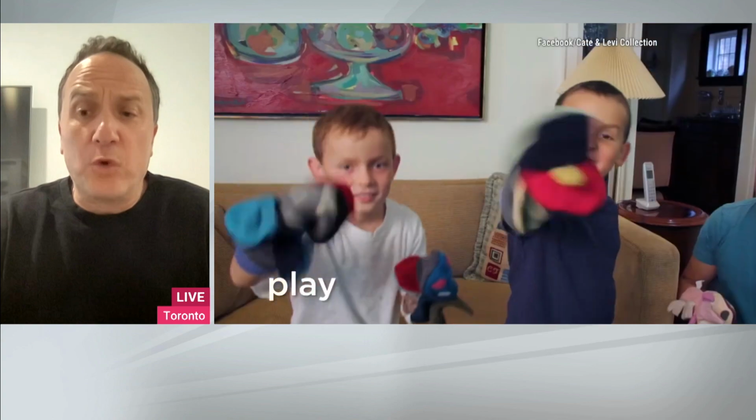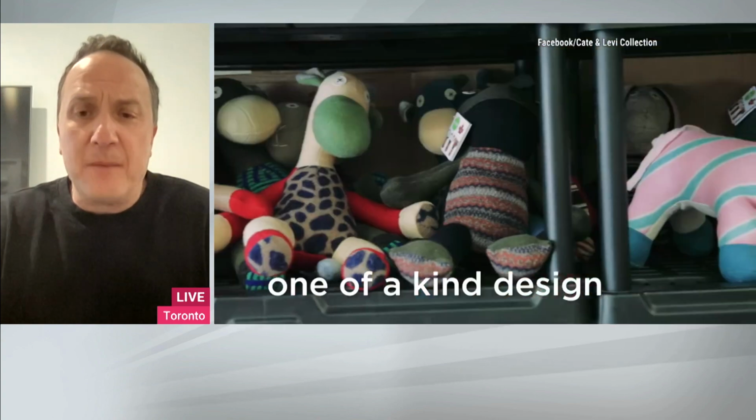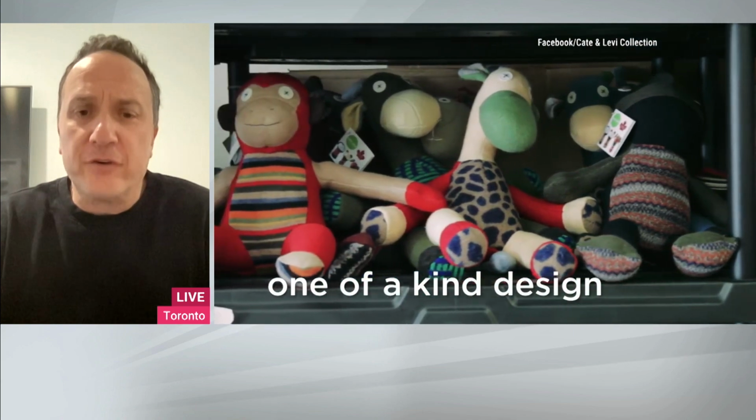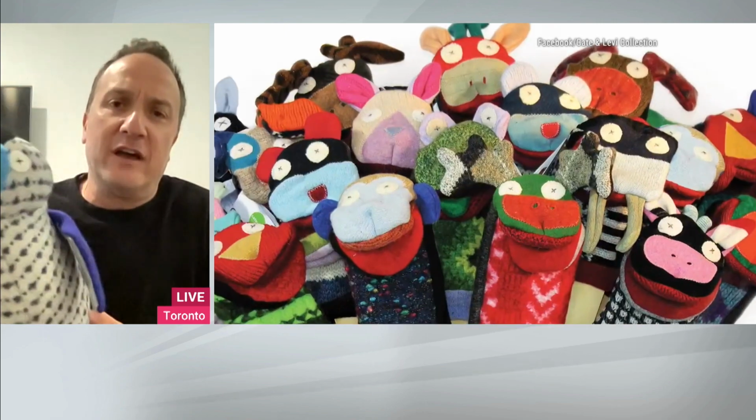So what did you do? You took old sweaters? Did you have people send stuff in? How exactly are these upcycled? Yeah, so these are made from recycled old sweaters. So we essentially source sweaters from across Canada and the U.S. They come to us. They get washed for cleanliness and also so that the material felts, and then they get cut and sewn into all these amazing creations.